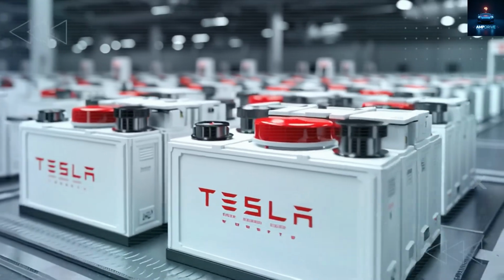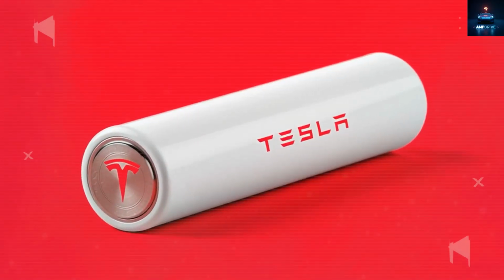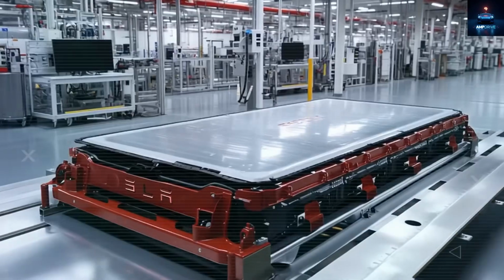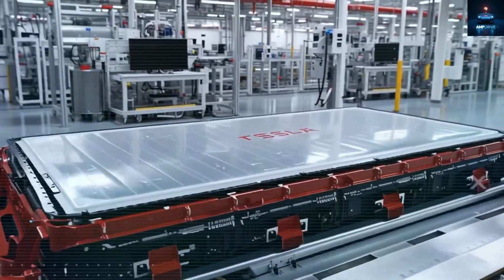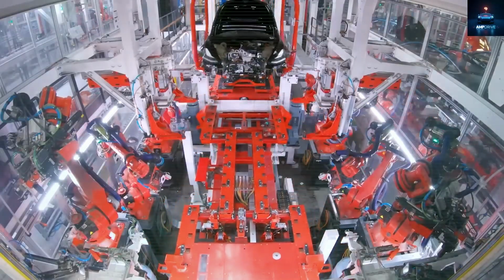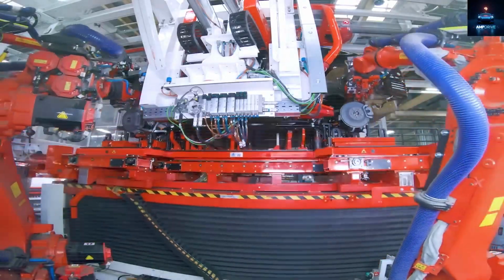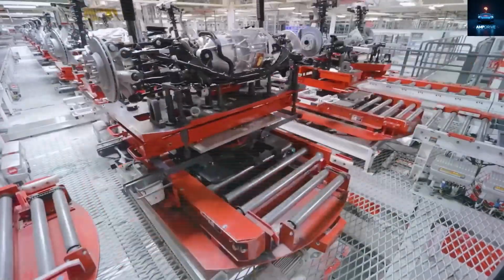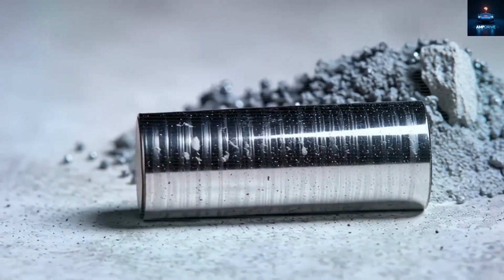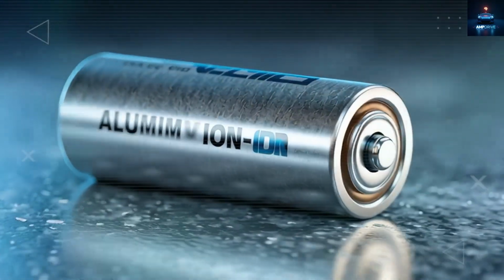Now consider charging time. Current lithium-ion packs still need 30 to 40 minutes to charge up to 80%. For people who drive every day or take long trips, that adds up. With aluminum-ion, a battery pack between 40 and 50 kilowatt-hours could fully charge in just 3 to 4 minutes. That is a complete game-changer. Urban drivers who cannot charge at home would no longer have to plan their day around charging stops. A quick coffee break could be all it takes to get back on the road.